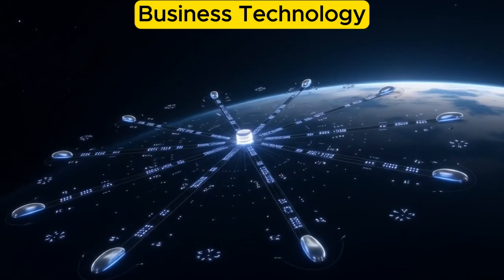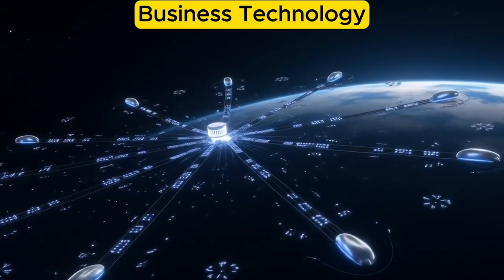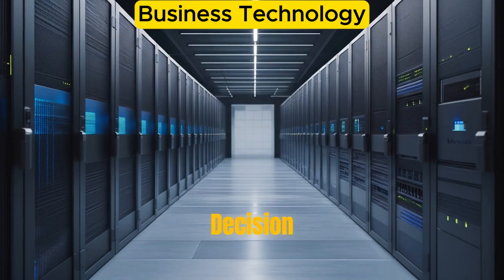Enterprise software. Tools like ERP, Enterprise Resource Planning, CRM, and HRM, Human Resource Management, systems help manage core business functions, automate workflows, and provide real-time data for better decision-making.